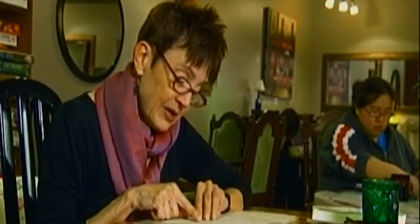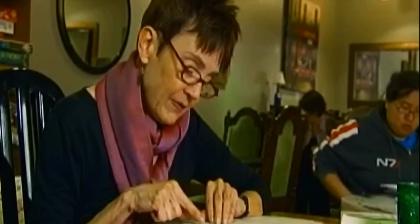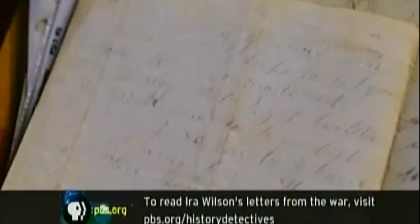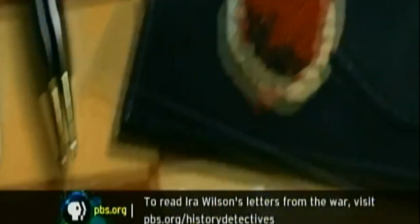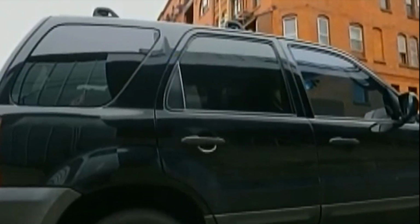He also mentions Colonel Ellsworth several times. Now, here's the crucial part. He tells his parents that he has sent them a piece of the secession rag that the colonel took down from the Marshall House. But that letter appears to be missing its first page. I don't see a date or any details on how he got that piece of the flag.